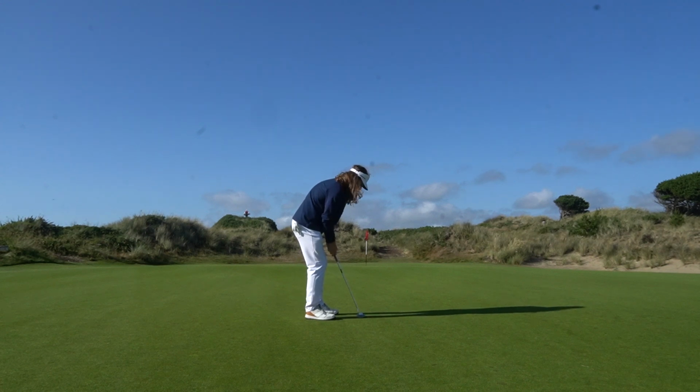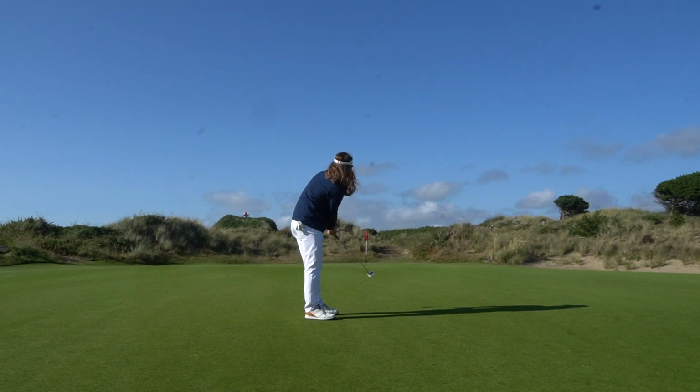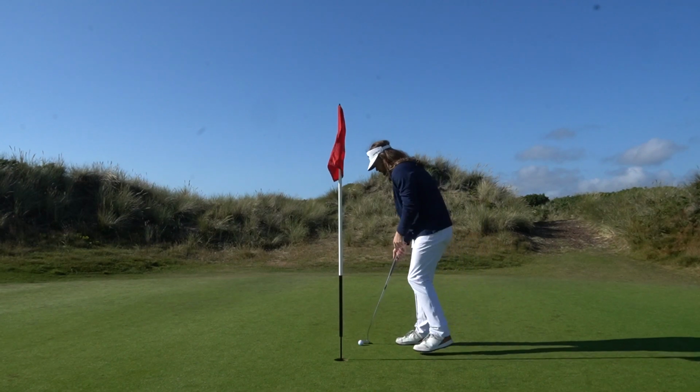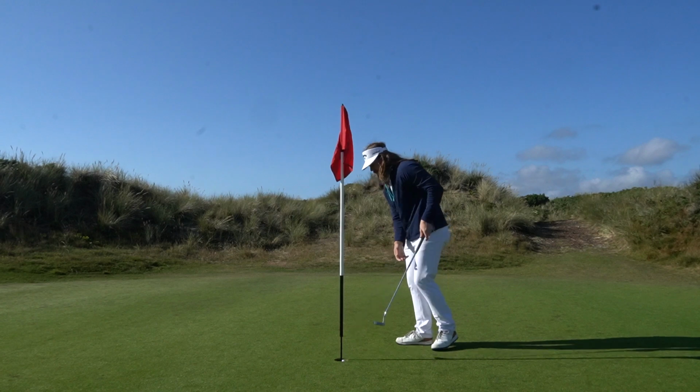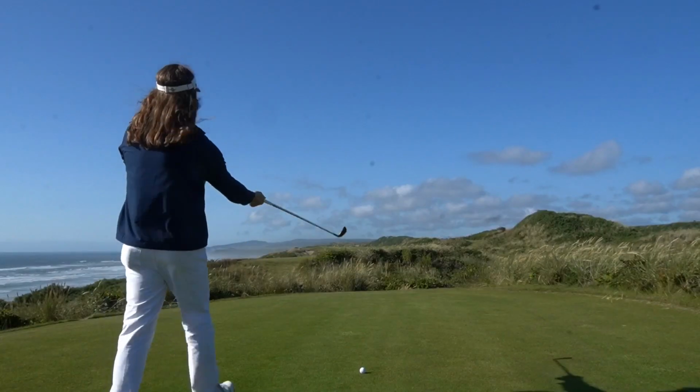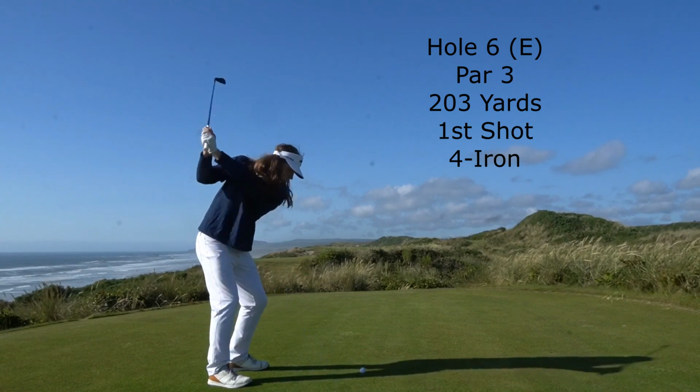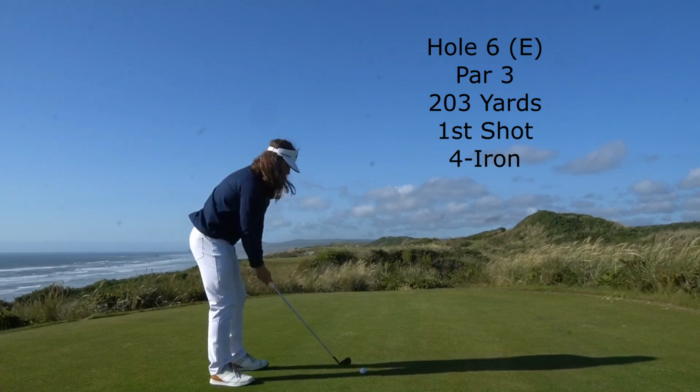And I've got looks like about 70 feet here to make my 3. This looked really good all the way. Into the last second, it just snapped right, and it hit a piece of the hole. That's how close it was. But awesome, especially a tap in. That's great. Now on hole 6, par 3, 203 yards, same club, 4-iron, same wind and everything.